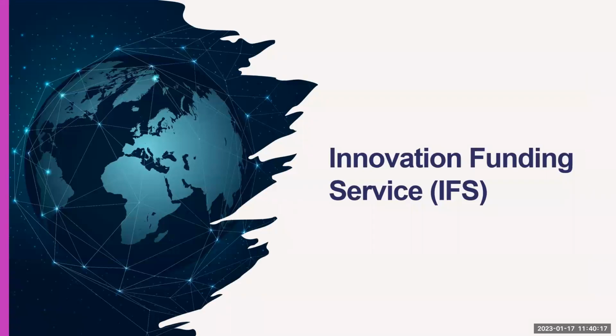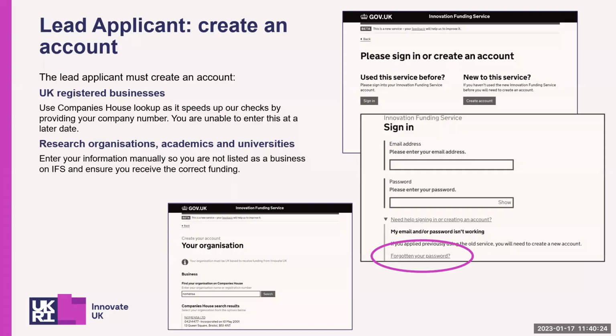So just moving on to the IFS system itself and how to use it and how to apply. To apply for a competition, the lead applicant will need to create an account. If you've applied for previous competitions on IFS, you can simply sign in. If you've forgotten your password, please click the Need Help Signing In or Creating an Account dropdown, and this will bring up a Forgotten Your Password link.